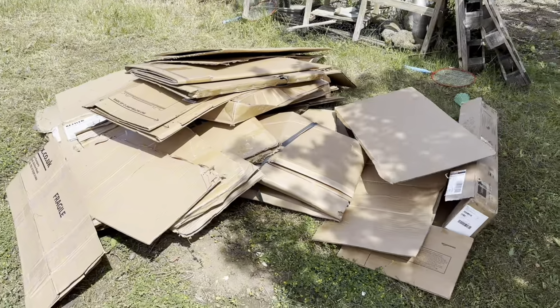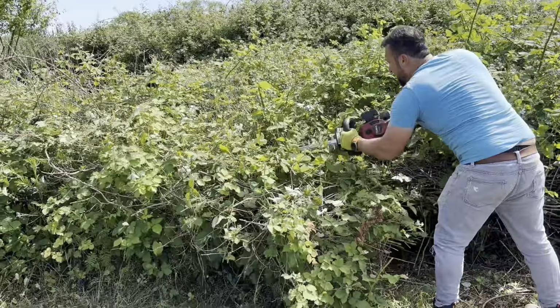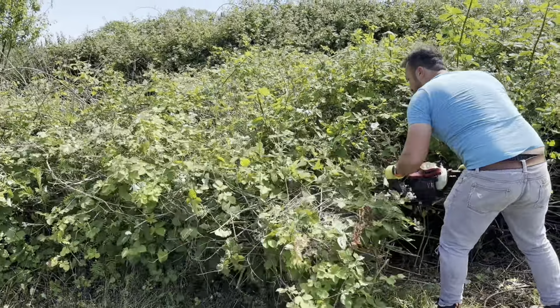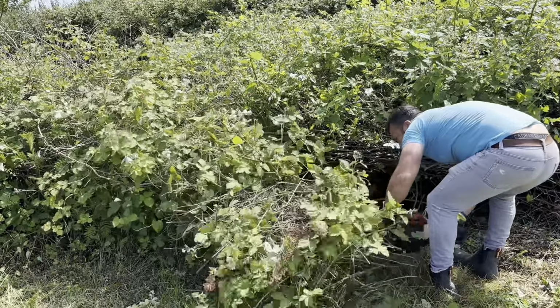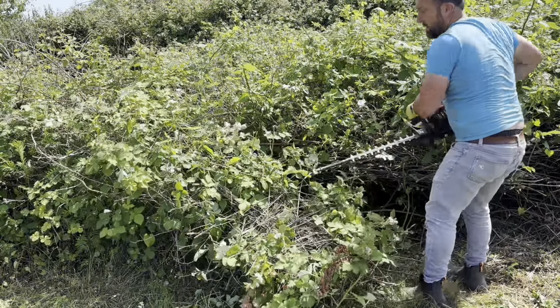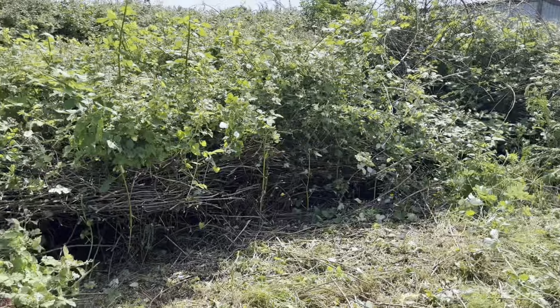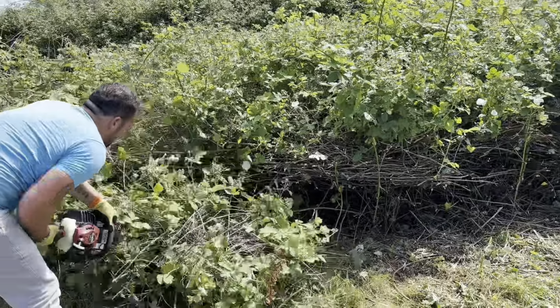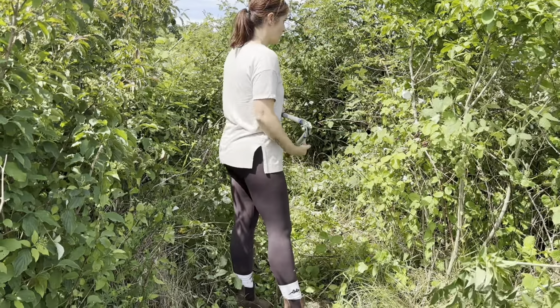Where's he gone? So here he is with his new toy. And my goodness me, it has had some use since we've got it. It really was a worthy buy. For sure. It's even come in handy in the home garden too. So, making light work of the job.